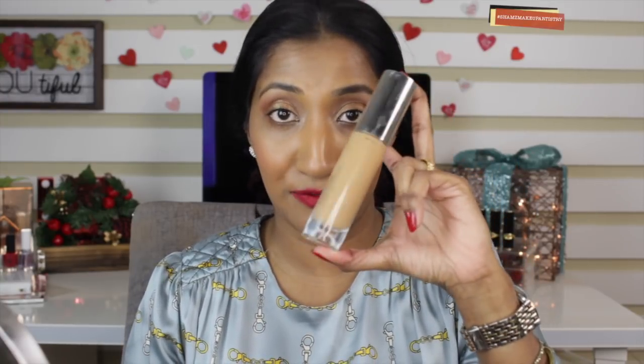The next foundation that I've been loving and reaching for in 2018 has to be from Becca Cosmetics, and this is their Ultimate Coverage 24-hour foundation, and I am in the shade Cafe. This is a full coverage foundation, and I would recommend this for those of you who have combination to oily skin, or combination to dry skin, however you want to make it work. If you love a full coverage foundation, you will totally enjoy this foundation.